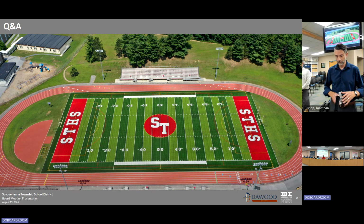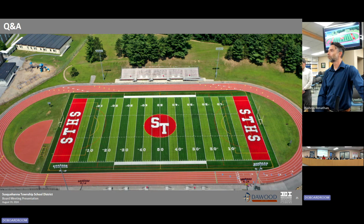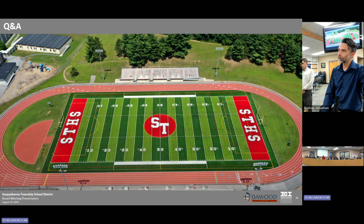As you were mentioning with the paths, I imagine that can really make a difference. I guess it would also possibly require fewer parking spaces too, because one of the reasons we were going with the number of parking spaces was that we needed to accommodate the people going to the fields.